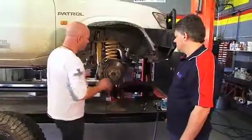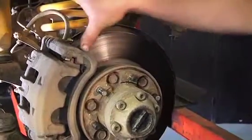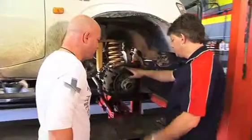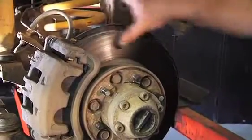Now, Matt, you've got the wheel off. What are we looking at here? Okay, we've got the brake disc here. This is the surface that the pads run on and slows the vehicle down. Here's the brake caliper. Over time, they will wear. They will get a bit of grit in there. You'll get some funny wear marks in there. These discs are pretty glazed up, so it's probably due for a brake reline.